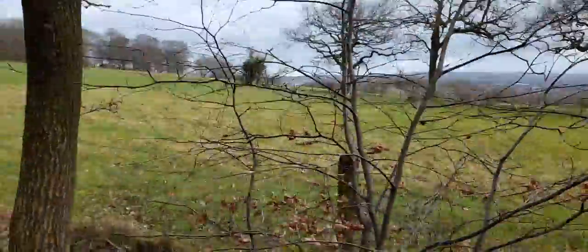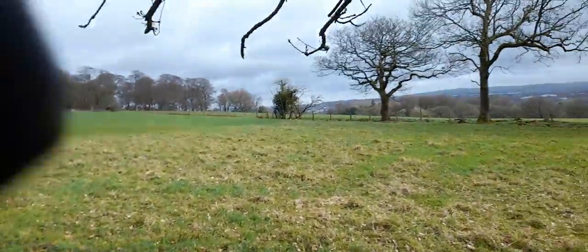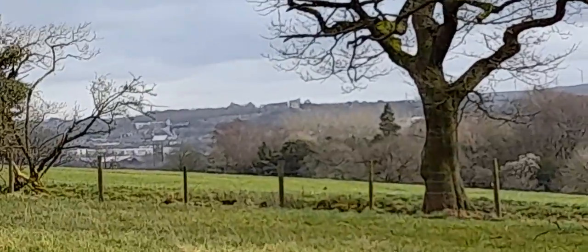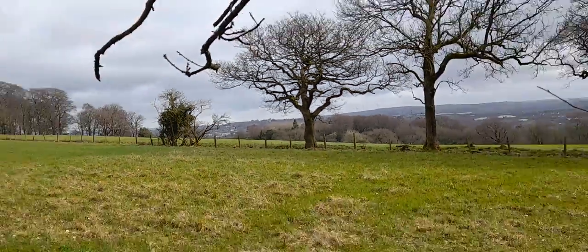But you can just see that hill up there. Let me get past this tree. On that hill over there, this is trying to zoom in again. I am wearing my motorbike gloves. That building there is Blackburn Hospital.